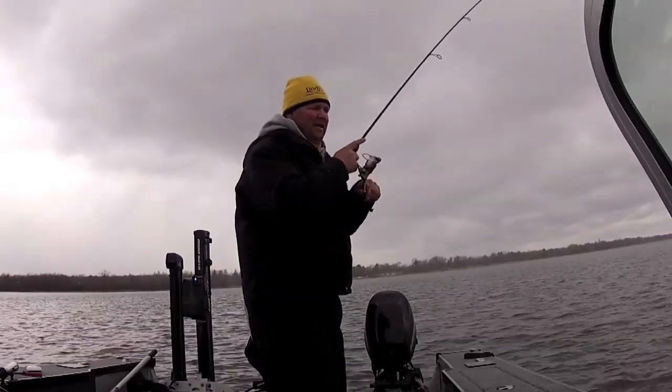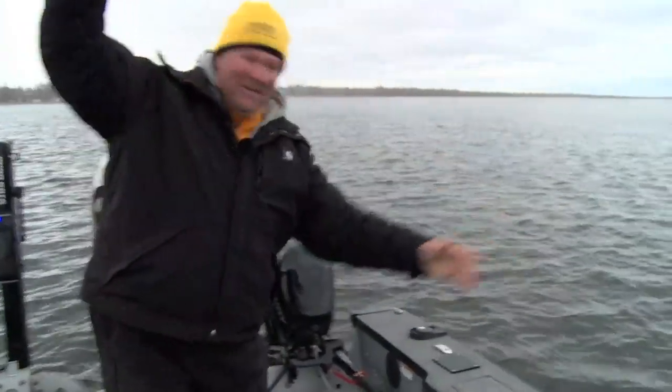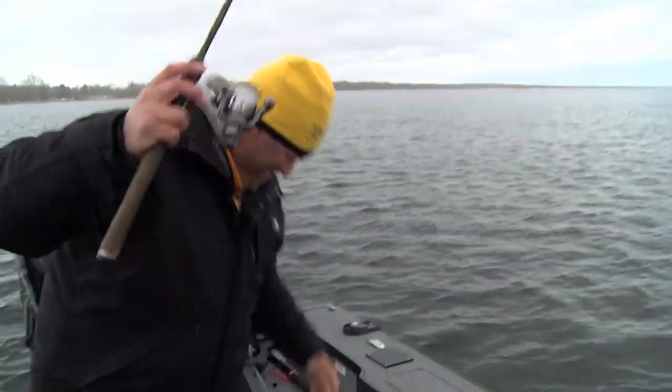Same spot. There's just a pile of fish sitting right over there. I'll take, oh, there, he got away on me. That's all right. There's a few of them out there. We'll get another one.